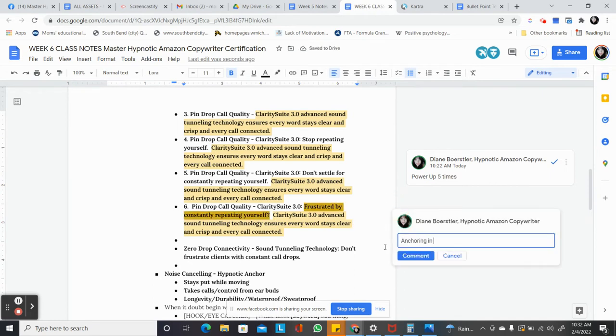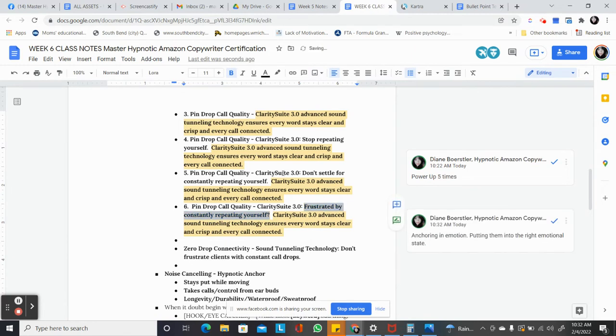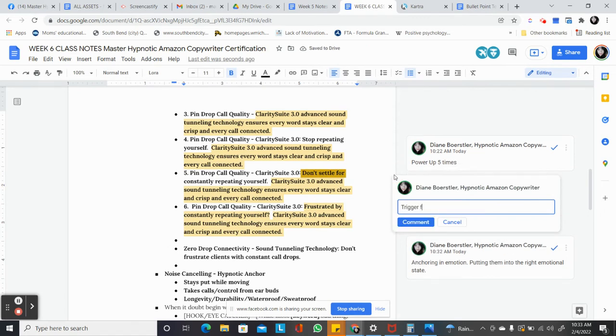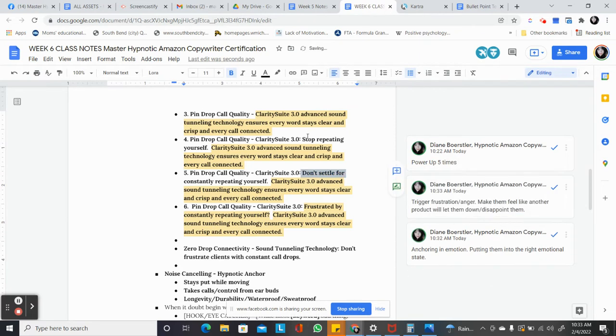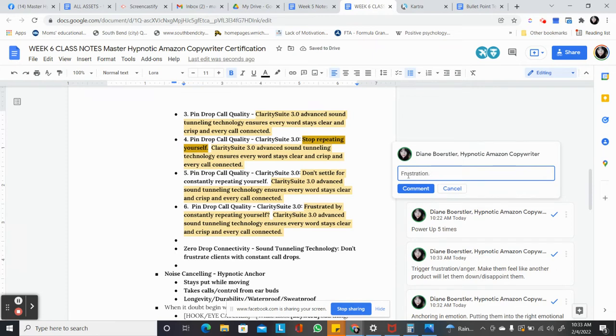Okay, let's see here. So this is anchoring in emotion, putting them in the right emotional state, okay? These starters, these lead-ins are all just options. This one right here, don't settle for, you can also trigger frustration that way and anger, okay? Make them feel like another product will let them down, disappoint them. Okay. This one is also about frustration. So these are all different ways to lead into frustration.